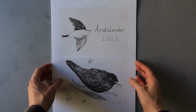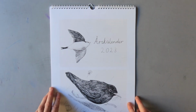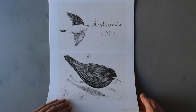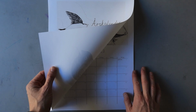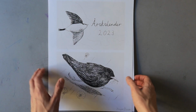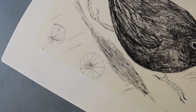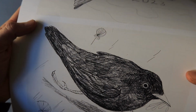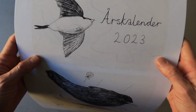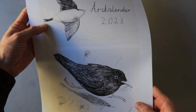It is A3. There's a piece here to hang up on the wall. And I don't know if you can tell, but the front cover here is glossy, and then the rest of the pages are matte. I really like that finish. Let me just put it up here so you can maybe see. It says year calendar 23 here.